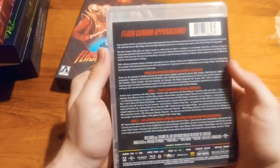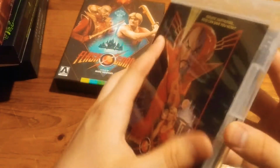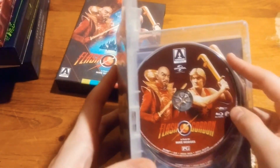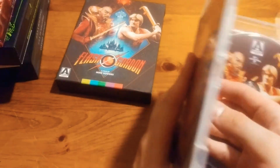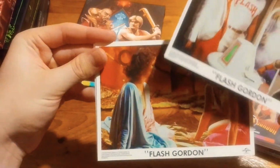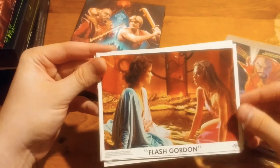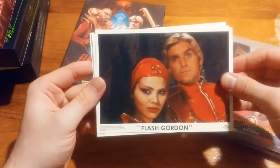It's pure fun, nothing serious. It's a space opera, so don't expect something like Space Odyssey from it. No, it's just pure fun. We have the movie, and we have the documentary Life After Flash, which is pretty cool. Got lobby cards. Actually, some more artwork on the back. The set design is great, and the costumes. The movie looks very nice.